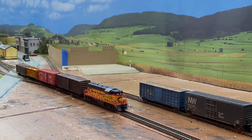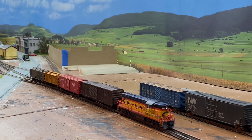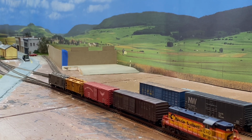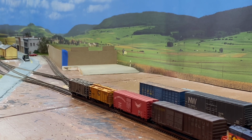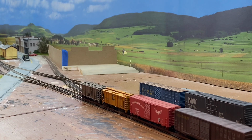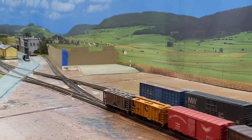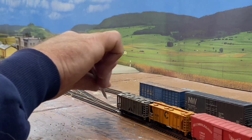Of course, everything is condensed on the model railroad. Down where Cedar Heights is isn't a real residential area of Oak Hill. It's a lot farther from Main Street in real life than it is on my model railroad. So there probably wouldn't be a lot of complaints about the train horn down here.